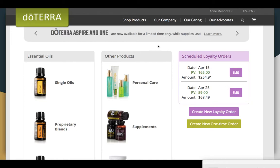So this, when I go to doTERRA and to shop, this is what mine looks like. And you're going to see I actually have 2 LRP orders because I order so much. And I set my mom up, I order through her because like I said, I'm buying between 2 and 4 of those vitamin packs a month. So I'm buying quite a bit. And I wouldn't expect anyone to do that, but that's what I do.